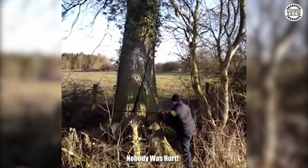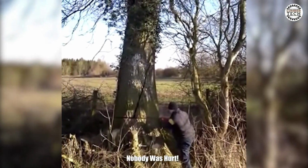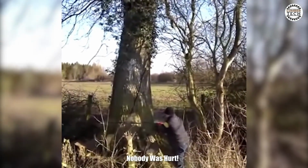This clip showcases the raw power of nature. A massive tree comes crashing down, creating an extreme example of just how dangerous tree felling can be.